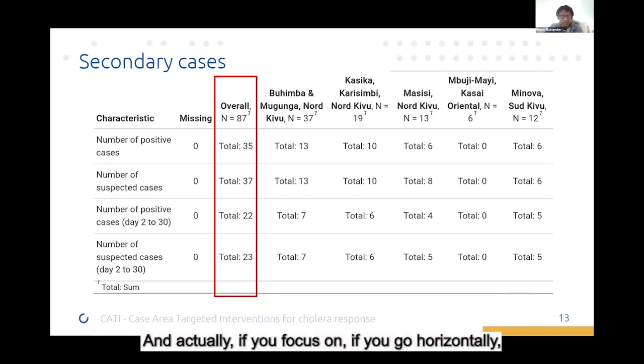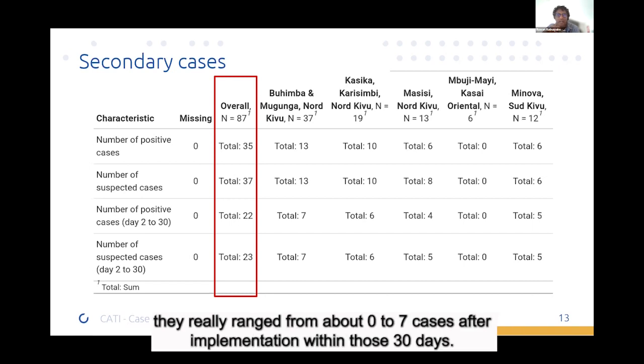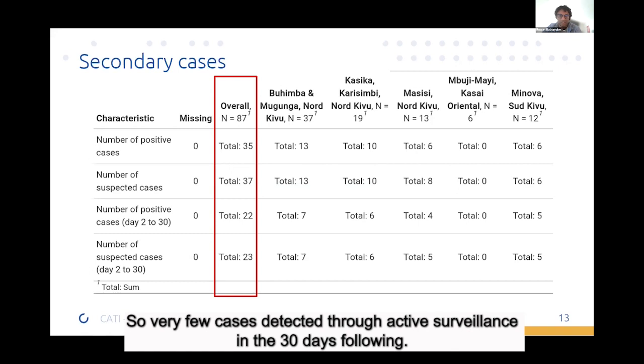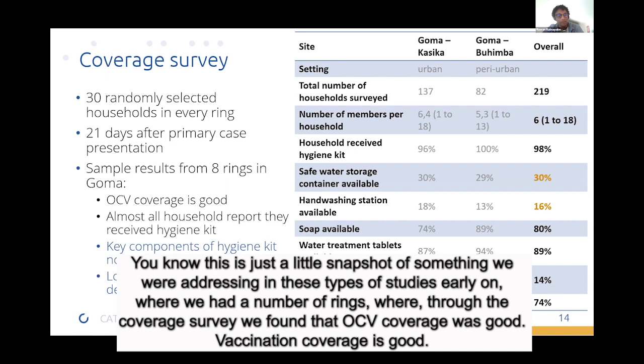And actually, if you go horizontally, you'll see the number of positive cases being enriched RDT positive cases. They really ranged from about 0 to 7 cases after implementation within those 30 days. So very few cases detected through active surveillance in the 30 days following. And just because it's a WASH audience and you all love coverage, I know that.